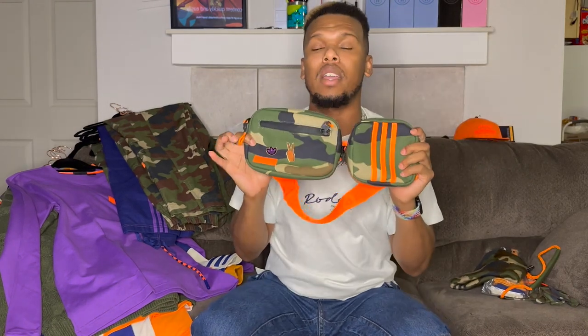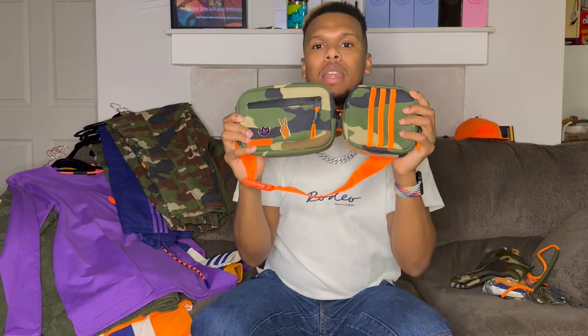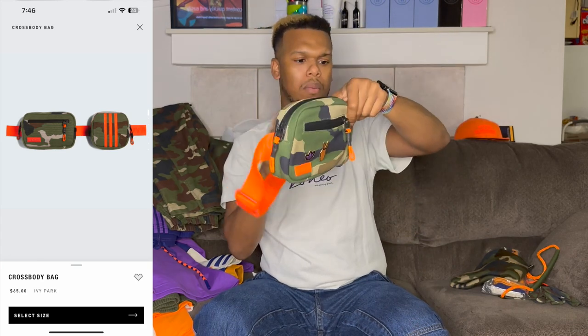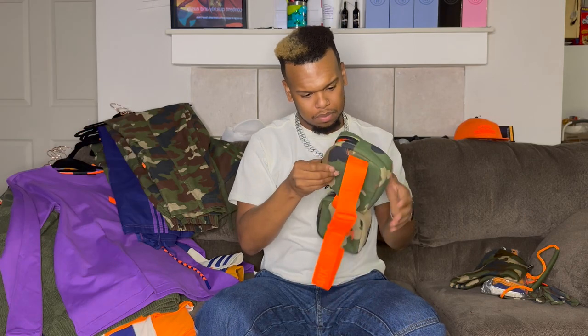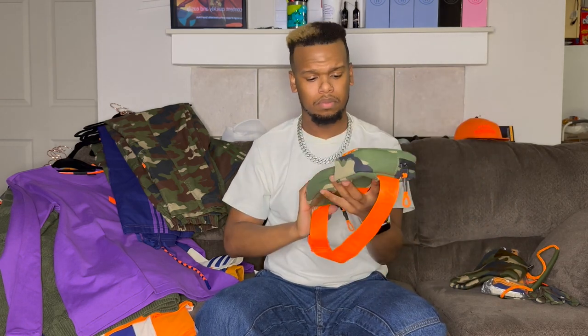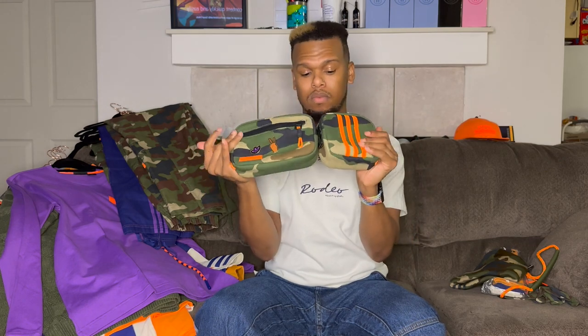There we have the fanny pack. Okay, we got the fanny pack, AKA belt bag, AKA I call it a lot of different things. Where is my price on it? I'm going to take that off. How much was this? I guess there's no tag on this. I think this was $55, $65. Honestly, there's no budget for me.